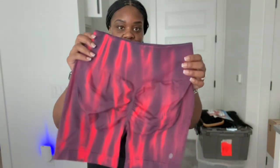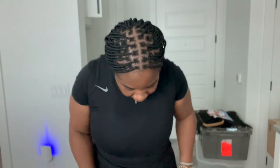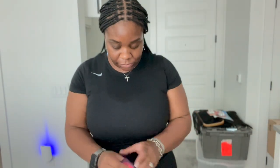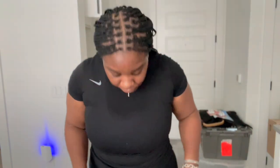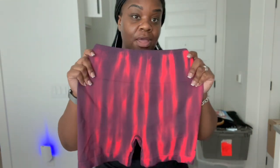I should have got extra large because these look really tiny. But the extra large, I don't know what happened. I should have got an extra large. But these are them. I feel like I ordered a different color, but I guess I didn't. But I'm gonna try them on real quickly. Better, large. But these are them.